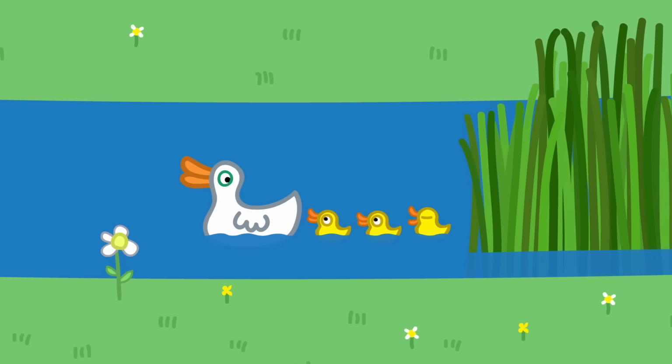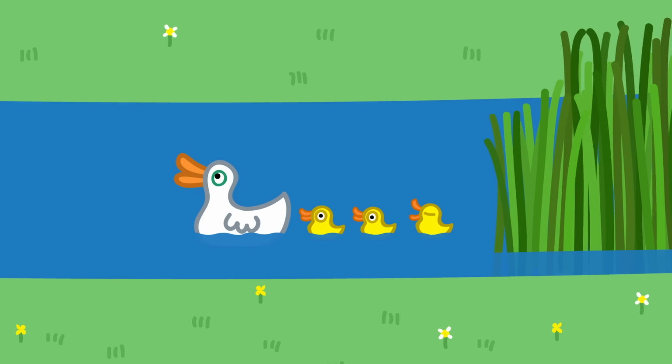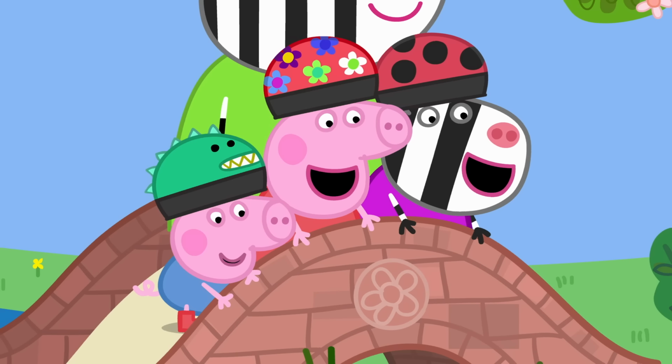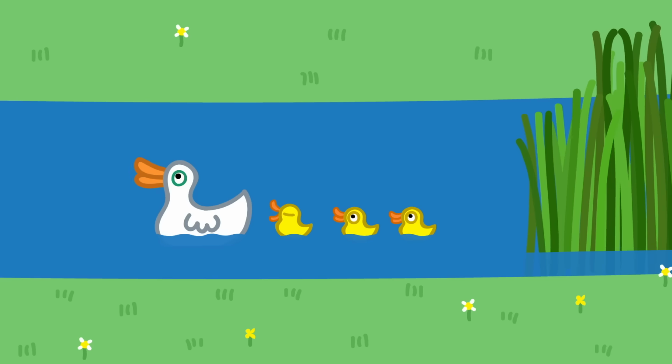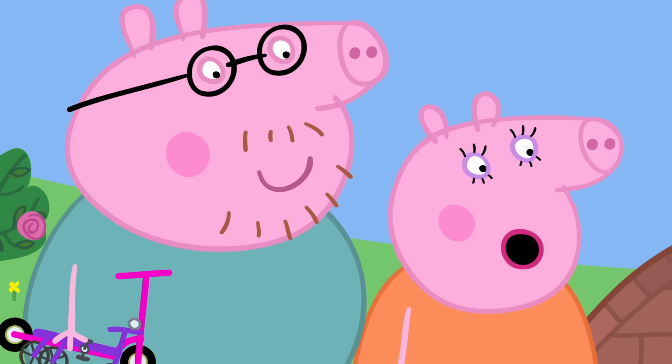Here are the baby ducklings. Ooh. They are so sweet. Quack, quack. Peppa likes talking to ducks. Everyone likes talking to ducks. What a lot of talking.